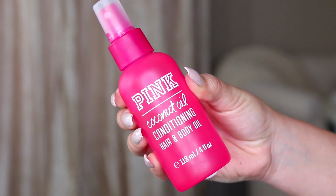I'm obsessed. This is the Pink Coconut Oil Conditioning Hair and Body Oil. As you can see, I am about halfway done with this, and I have only had it for probably 3 weeks, which is very sad, but I use this like it's water all over my skin. Like, I'll spray some right now. You can spray it. Oh, it smells so good. You can spray it on your body or your hair, and it's just a conditioning oil. I like to spray it all over my legs, like before I go out if my legs are showing.